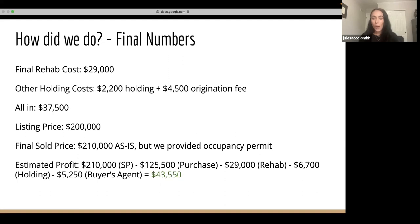Despite what Rachel thought, we did go ahead and list it at 200,000. She was like, oh, I don't think you should do that. And I was like, I'm going to do it. I'm going to try it. After a few days on the market, we didn't get multiple offers like everybody thought we would, but we did end up getting an offer for 210,000 as is.